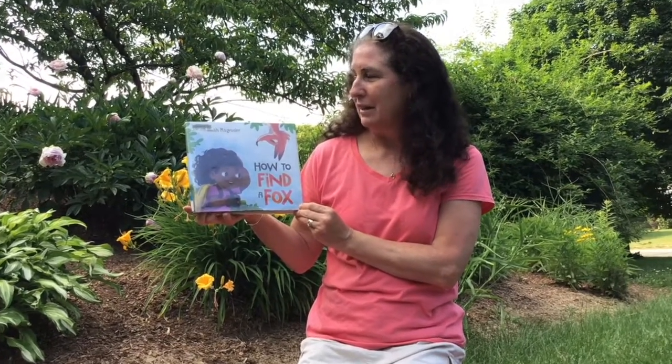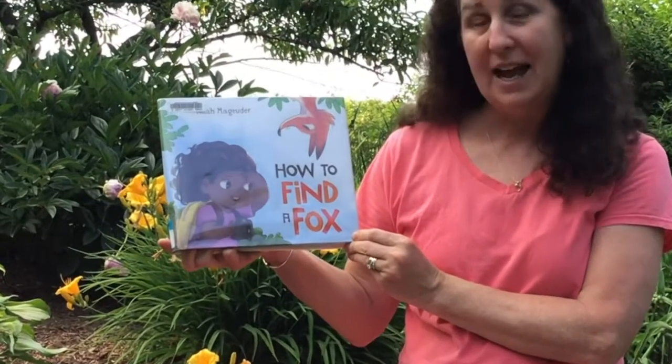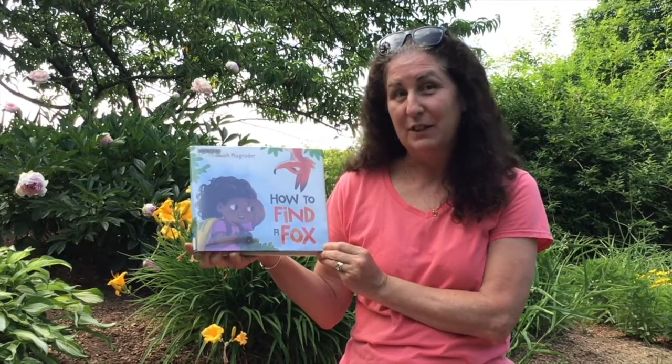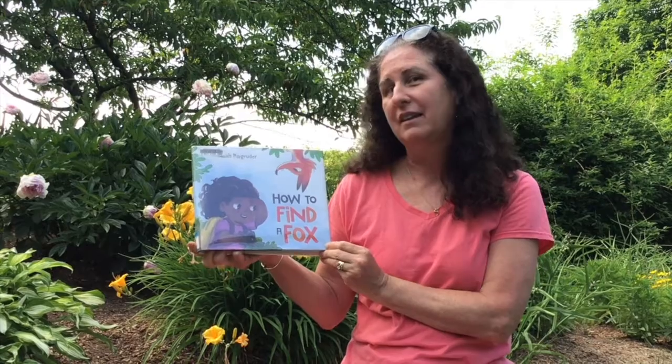This is Mary from the Dovertown Library. Today, I am going to read a book by Nyla Magruder. It's called How to Find a Fox. And we might see foxes also because there's a family of foxes that live in our backyard.